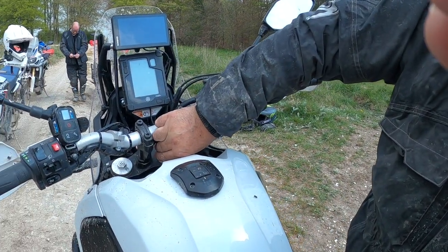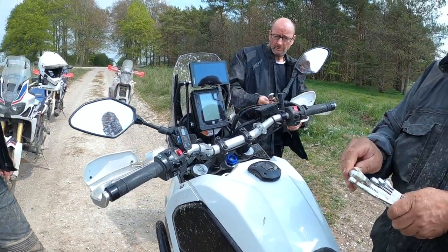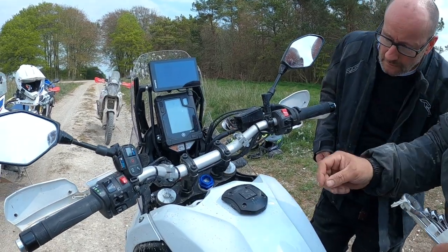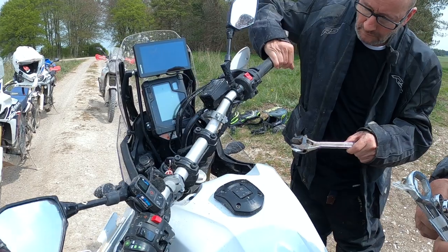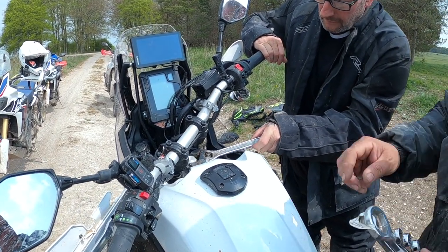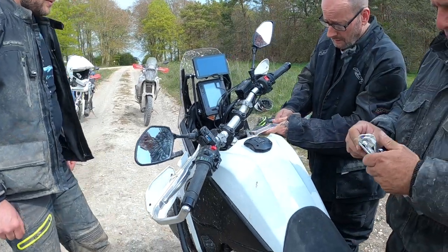Right, let's put whatever tools we've got on there and we'll try and get this done up. 27. Let's see if we can do it up. We can take the bars off and do it properly, shall we? You haven't gained anything because you've still got that bridge, haven't you? Oh yeah, okay, we won't do that. Clever sod.